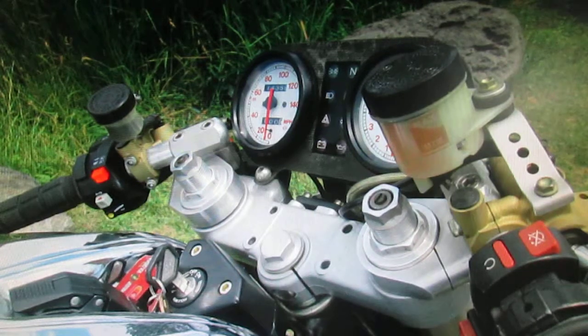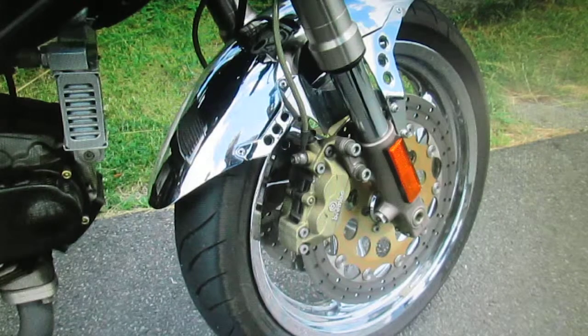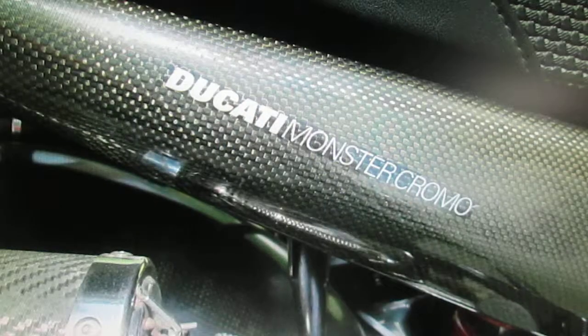And the funny thing is, as Luciano's learning more and more about Ducatis, everything Ducati makes is like a Desmo, Quattro, Stretta, Testa, and everything's got to sound so sexy. Of course, nobody on earth, even Luciano, knows what some of these words mean. So here we are, and I don't know if you can read this. This is a Ducati Monstro Chromo. Now, there's no word Monstro Chromo, so where the hell did they make that word up? Monstro Chromo. Can you imagine?